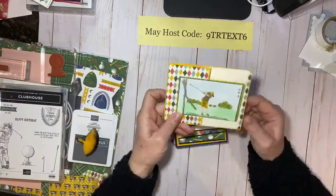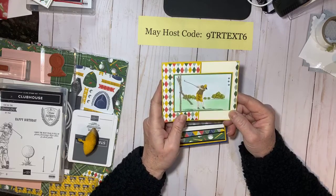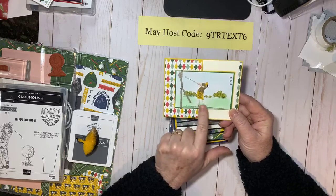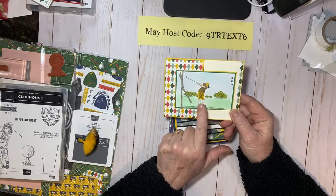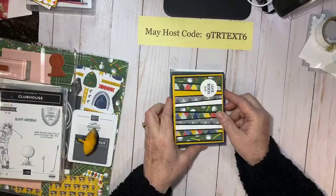Then this one, a friend of mine, Paulette, made for me. And make sure I show you the DSP. This is part of the designer series paper, and I'll show you. There is actually a woman golfing in the designer series paper.